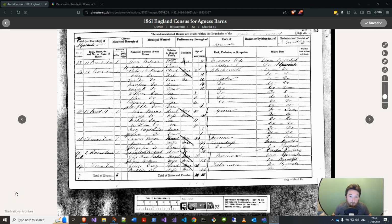Now, continuing the theme of looking at the original census records on Ancestry, I've got the 1861 census for England here for Agnes Barnes, my 3 times great grandmother. The first thing you can see when I come into this is that it's really not great quality. So there's a couple of things I can do in the Ancestry viewer.